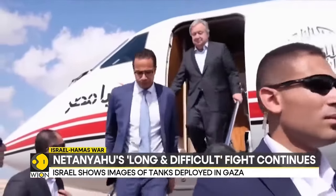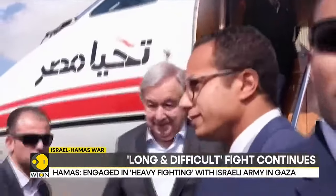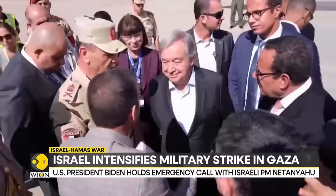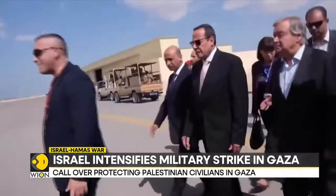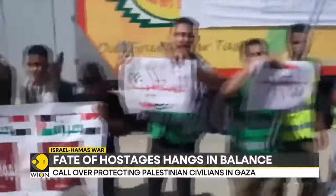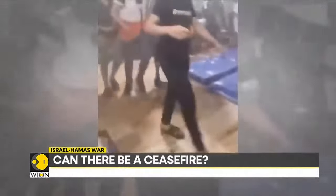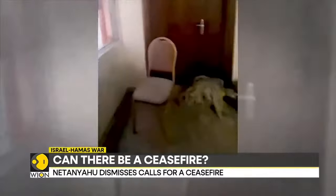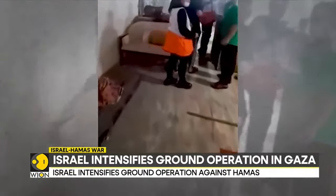World leaders have underlined the urgency of increasing aid into the Hamas-controlled territory. UN Chief Antonio Guterres has said that the situation was growing more desperate by the hour as casualties increase and essential supplies of food, water, medicine and shelter dwindle. Now, according to the Palestinian Red Crescent Society, Israel is repeatedly bombing around Al-Quds Hospital in central Gaza, causing damage and putting civilians at risk.